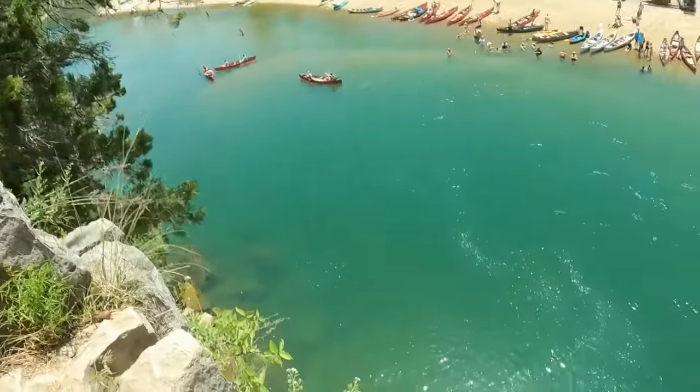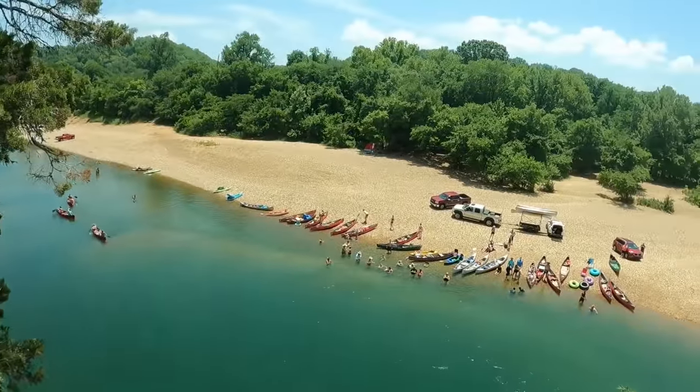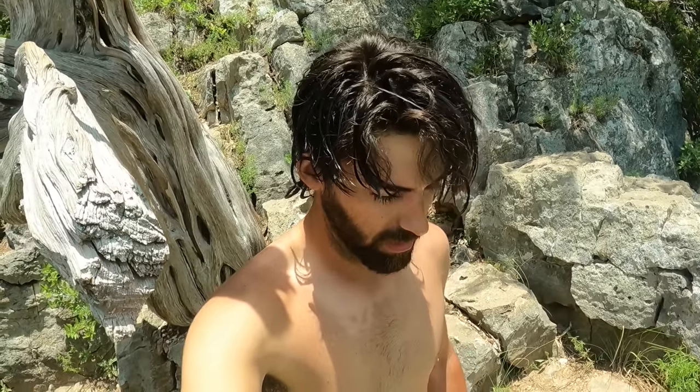Hopefully we recover this GoPro whenever I jump. I don't know really what I got myself into. I am way the heck up here. There's the river. Here I am, here's my feet. Jay's down there. Jay, am I good? All right, I'm kind of scared, but there's only one way down, and that is to jump. I gotta make sure I'm holding this GoPro. Here we go. Give me a countdown.